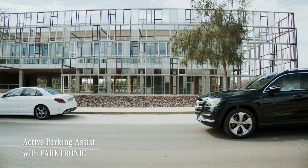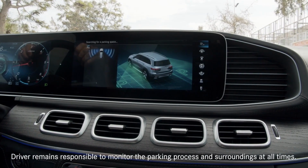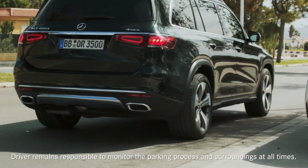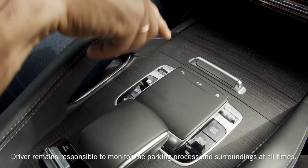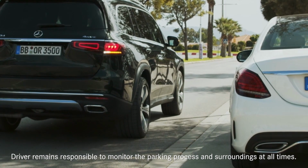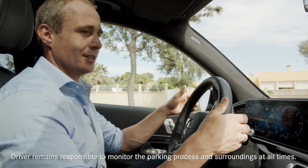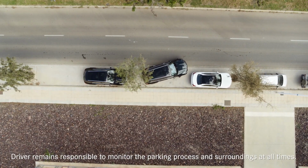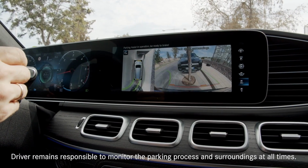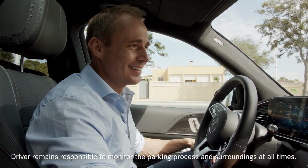If you live in a big city like me, you know small parking spots. With a big car like the GLS, the active parking assist is really helpful in that regard. It assists the driver when searching for a parking space and when entering or leaving parallel or end-on parking spaces. Just activate it, press this button to confirm, put it in the reverse, and everything else is done automatically. No steering, no braking. It's like magic, pretty advanced technology. Wow.